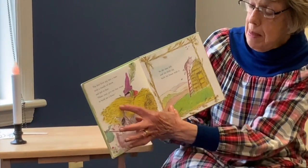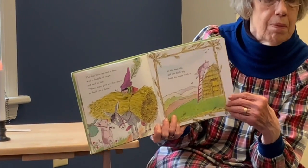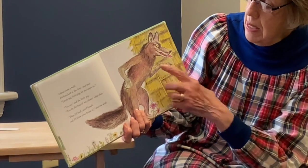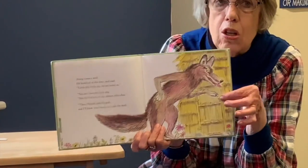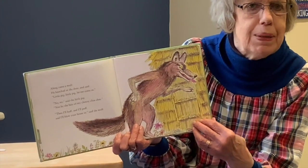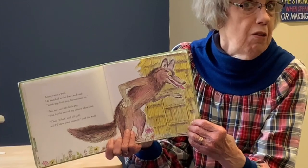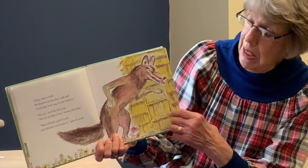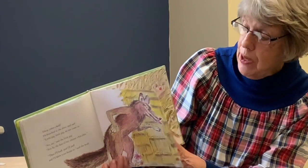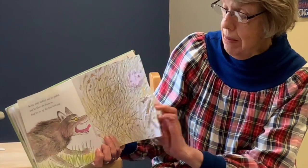The first pig meets a man with a big cart full of straw, and he gets the straw, and he builds a house made of straw, but who comes along? A wolf. And he said, little pig, let me come in. And the pig said, not by the hair of my chinny chin chin. And the wolf said, I'll huff and I'll puff and I'll blow your house in. And he did. He blew the house down.